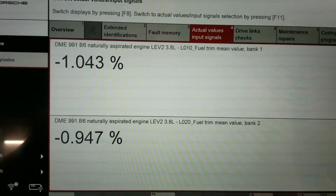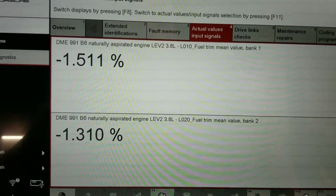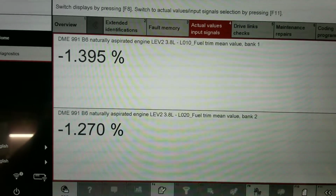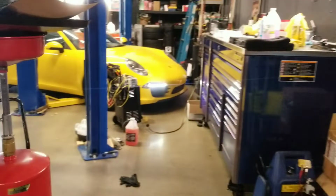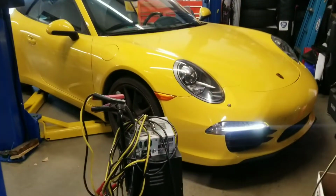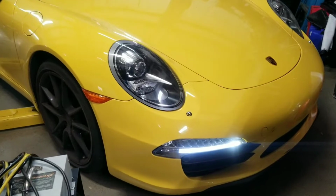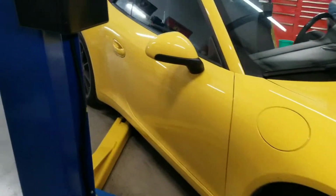So these fuel trims were off by 1 point, negative to positive. As you can see now, they're idling very close to one another, which is where we need to be. And what was happening is it was setting misfire fault codes. We had P0300, which is multiple cylinder, and then we had cylinders 1 through 6.